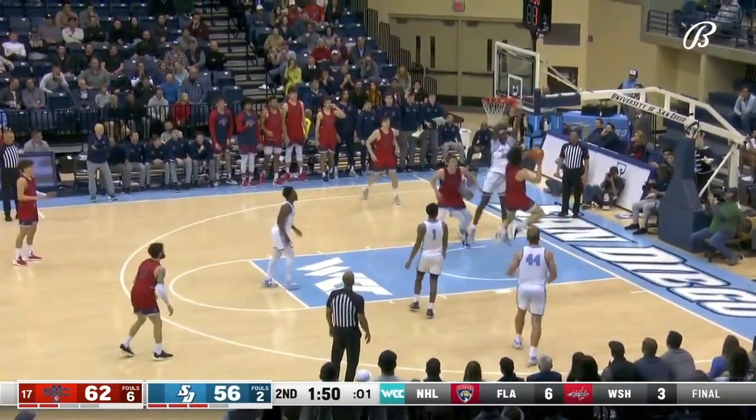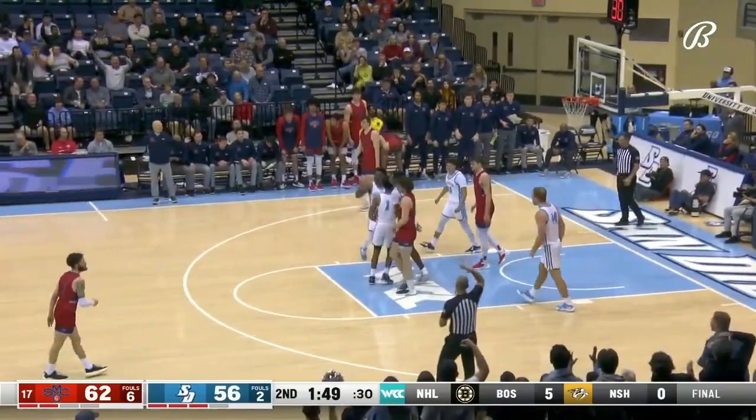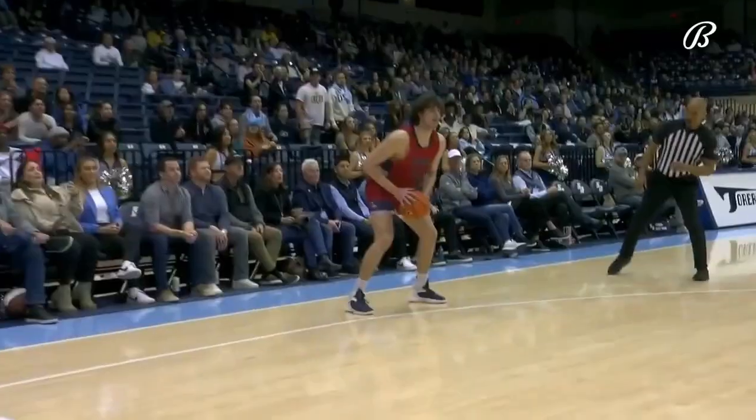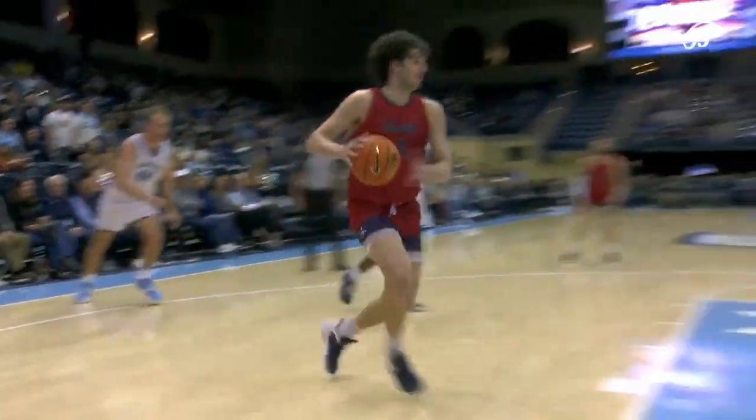Here's Bowen. Bowen drives, and that's going to be a shot clock violation. He drives right into the body of Jamerson. A lot of contact, no foul called. And Randy Bennett, at this point, probably can't believe what he's seeing.